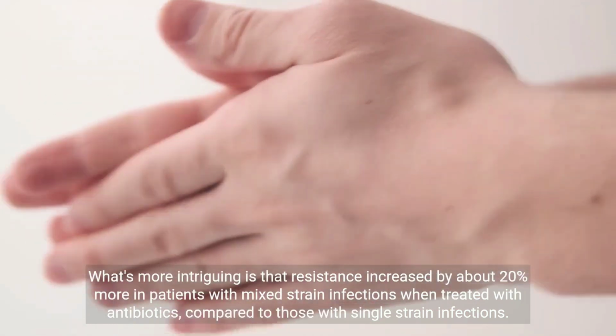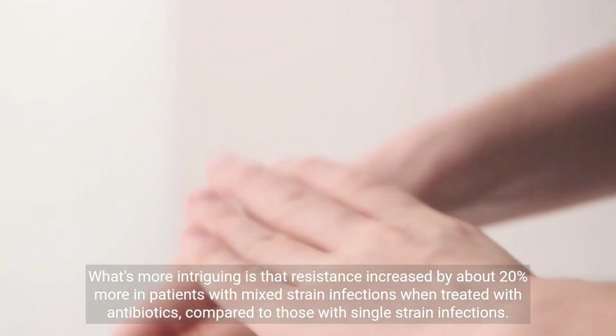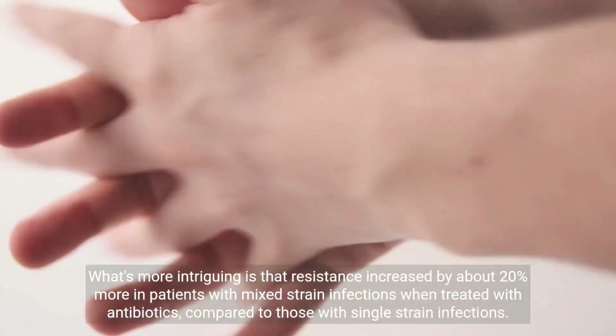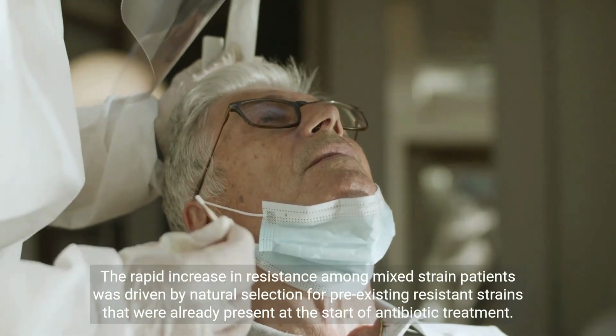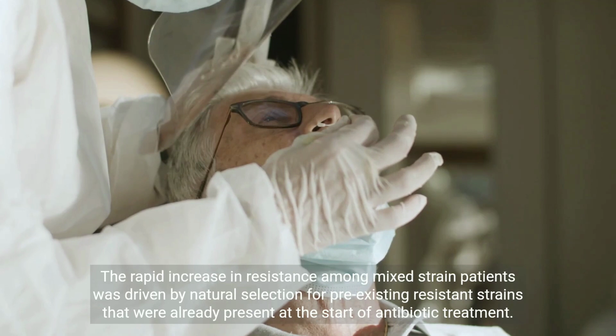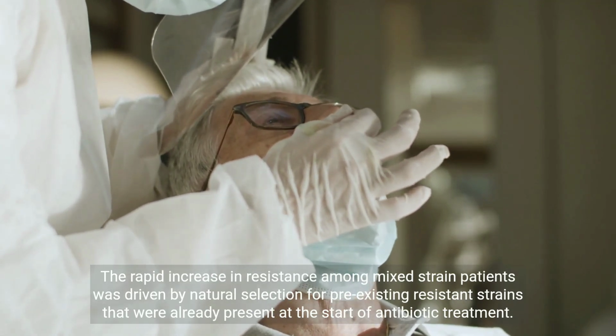What's more intriguing is that resistance increased by about 20% more in patients with mixed strain infections when treated with antibiotics, compared to those with single strain infections. The rapid increase in resistance among mixed strain patients was driven by natural selection for pre-existing resistant strains that were already present at the start of antibiotic treatment.